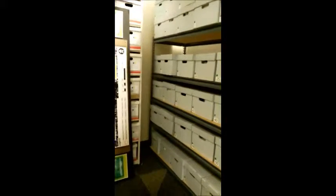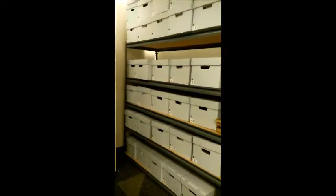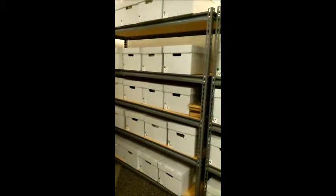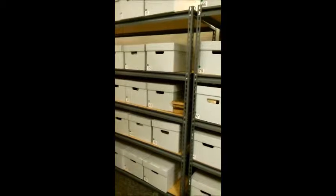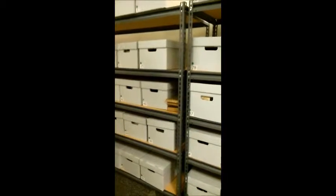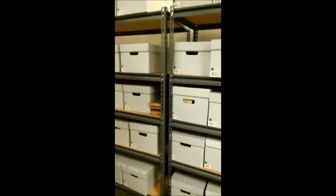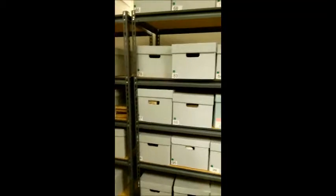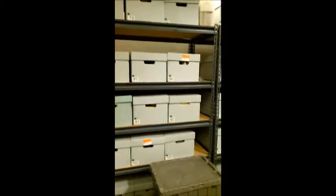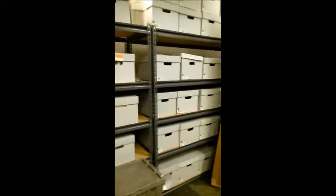And then this is the back of the room. All of these boxes appear to be labeled, and quite a variety of things. Some have photographs, there are slides, costumes or something. I haven't done any searches, but it's all source material.